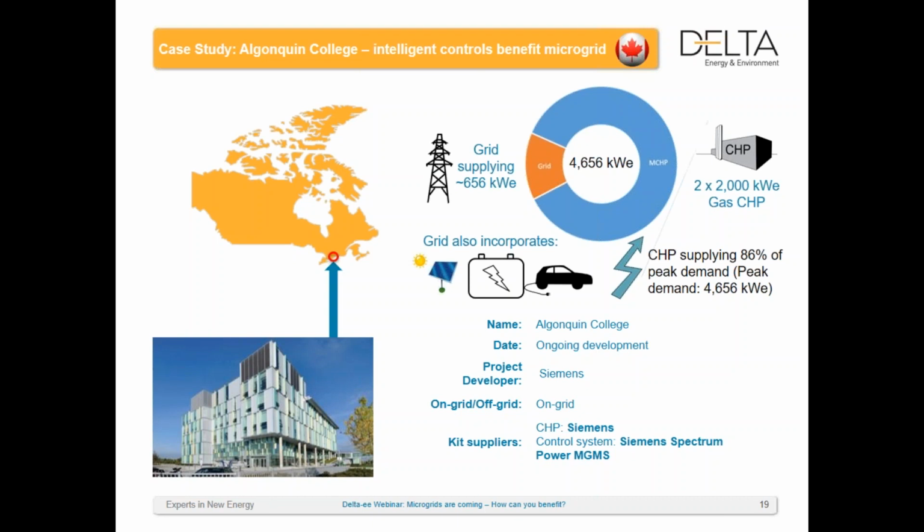But it's not only CHP. They're also incorporating solar PV systems, energy storage in the form of batteries, and more recently, I think they are developing or installing electric vehicle chargers really to maximise the benefit of the electricity that's being generated on site. And this is a really good example of a case study which is using very intelligent controls and software to maximise and optimise the operation of this case.